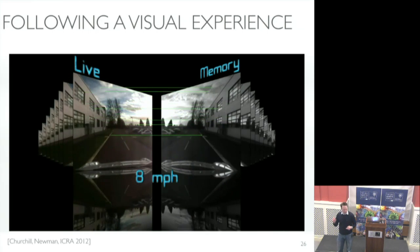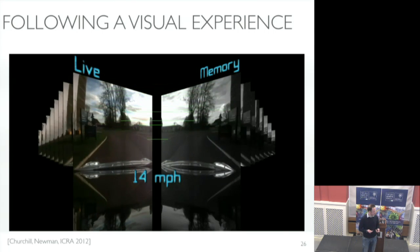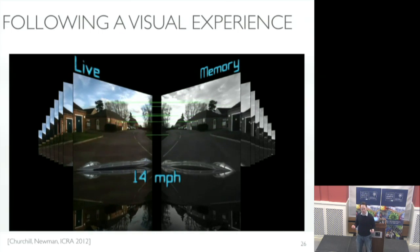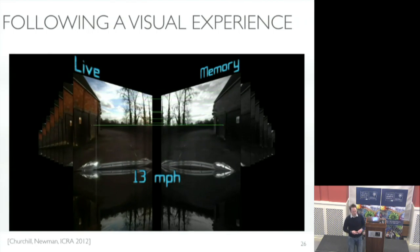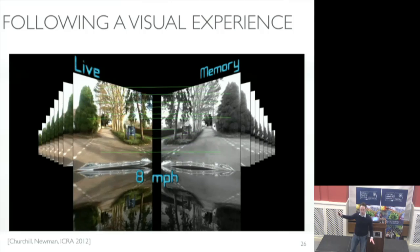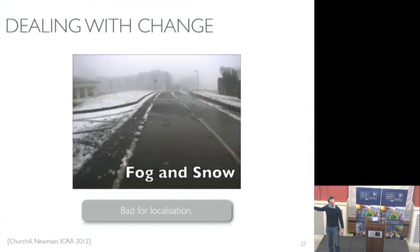And if we can match the two across, we get some form of idea as to where we are in this sort of memory. Now, note that I could also call this memory a map. It's not a 3D map like we've just seen it, but it's also a sort of map, right? And because of this generality, I will also refer to it as an experience, and that will become clear in just a second. Okay. Because this idea isn't new at all, right? So a lot of people who work in vision have tried this, and usually where it goes wrong is right here.